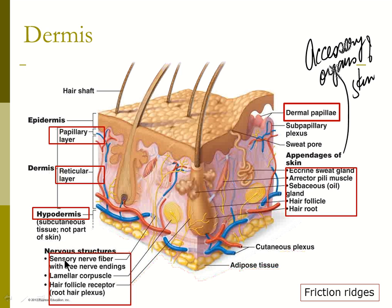Then let's look at some nervous structures. So here are some nerve endings. There are different kinds of nerve endings which you find. Some are what are known as free nerve endings, which are usually to do with pain. So free nerve endings are pain receptors. You have these lamellar corpuscles, which are these ones. These are pressure or touch receptors.